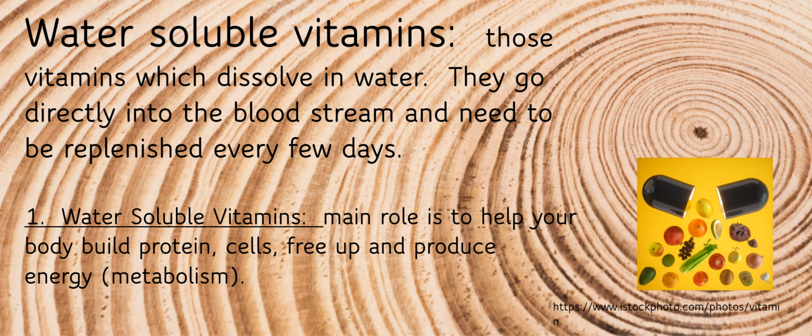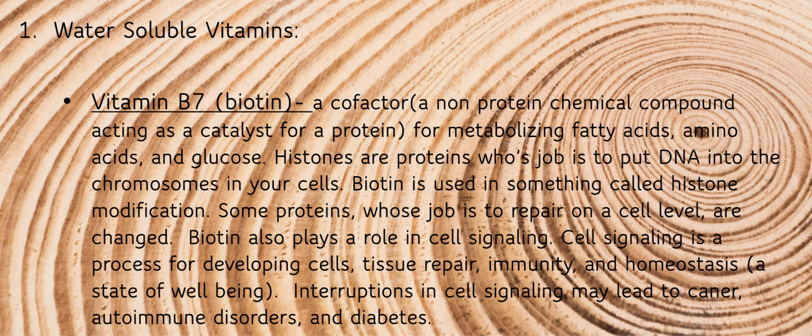So what is the main role? It's really to help the body build protein cells, free up and produce energy. It all goes back to metabolism. Let's start with the B vitamins because I personally find them very important.